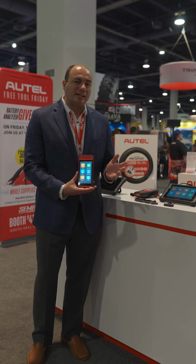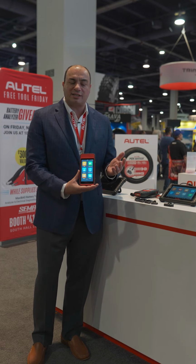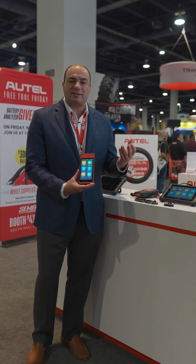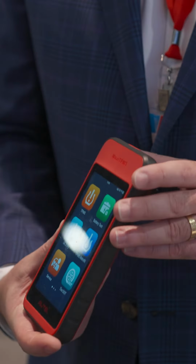We're also giving technicians the added benefit of a wireless connection to the vehicle's diagnostic port and the ability to auto-VIN detect the vehicle so we get the right application every time.